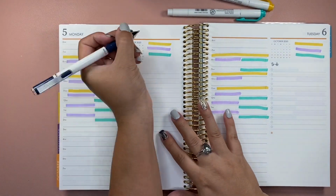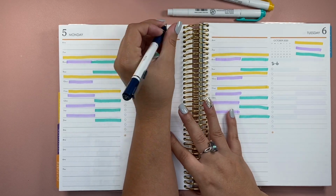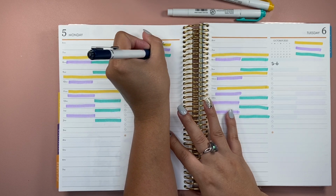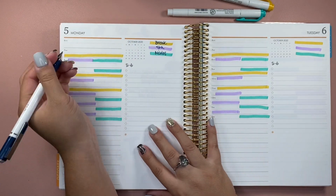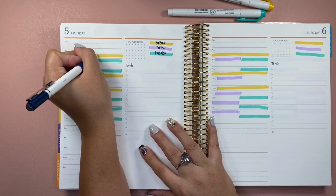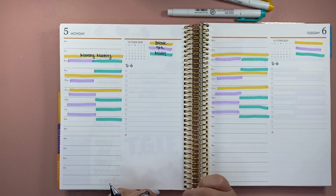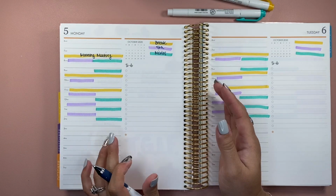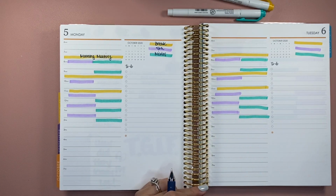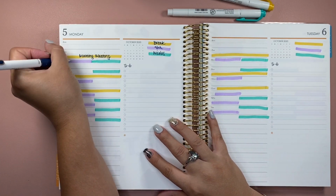So again, I just code this one as kind of breaks. And then the purple was for Eva and the green is for my son, Nicholas. So every morning we have a morning meeting. Typically they'll do the Pledge of Allegiance, any announcements. It's Hispanic Heritage Month, so her teacher was going over different countries, which was kind of nice.